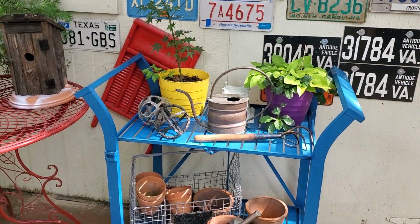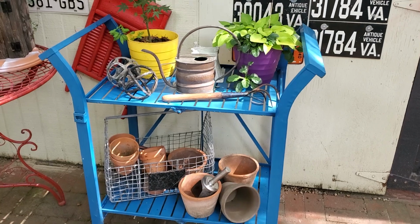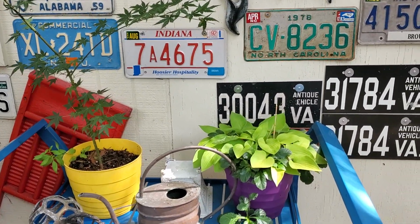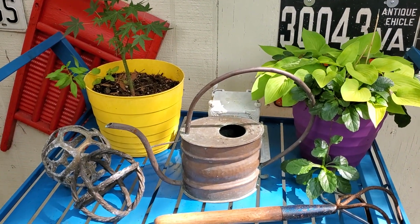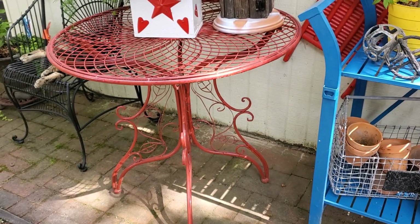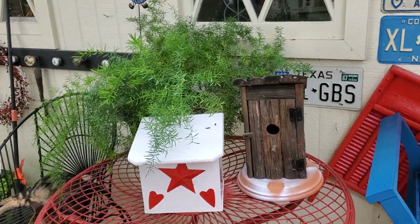And here, this is a cart we bought many years ago at TJ Maxx or Marshall's. We couldn't remember which. And I have some of my old clay pots and old tools and a baby Japanese maple that I'm growing, and a beautiful hosta and a ajuga, and that pretty copper watering can, and an old scratcher tool. And this table came from TJ Maxx many years ago. And just have a couple old birdhouses on it.